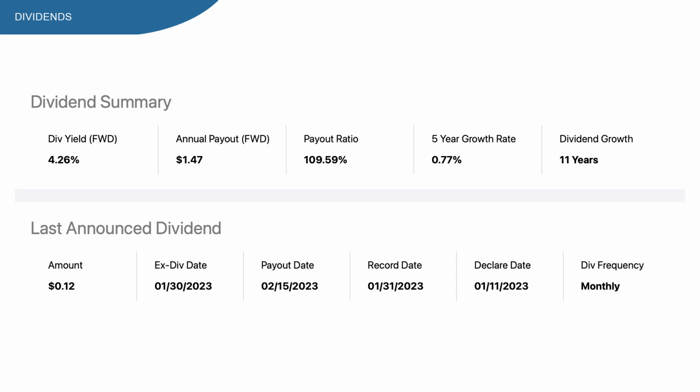The 5-year average growth rate of the dividends is at almost 1%, which is not that high, but I'm okay with that since they grew the dividends for 11 years in a row, which is quite impressive, and it's already at 4%. But does this mean that STAG Industrial is a buy at current prices?